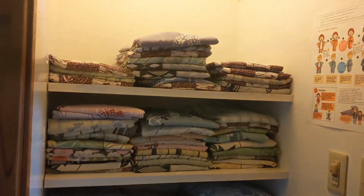They offer these traditional Japanese clothing, and I decided to try one on.